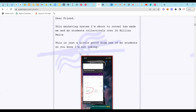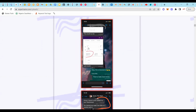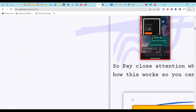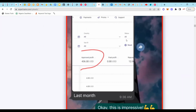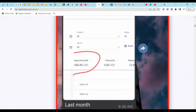And let me show you some results, so you won't think I am joking with you. You see, this is a student, Shegun Ladapo, who was able to make, I don't know if you can see this clearly, but let me show you. Approved profit, $436 in a month. This is just last month. This was his first month of taking it.